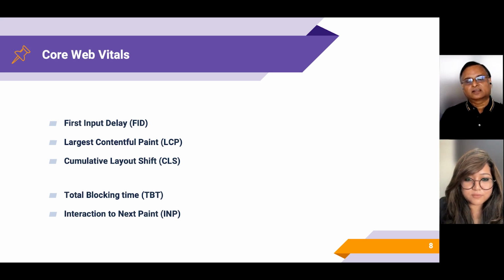So these are the factors for which you should actually have top-notch figures to get good performance on Google rankings, as well as for the user experience, which will reward you with more business. Total blocking time and interaction to next paint are also very critical factors, and we'll be seeing these things in the case studies that we will be looking at a little later.